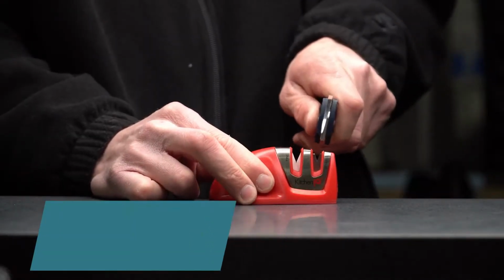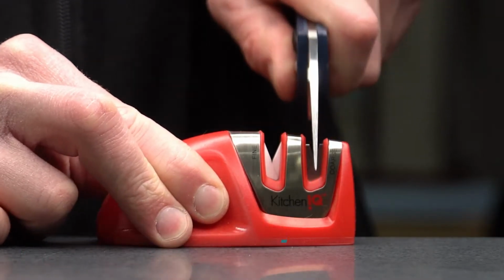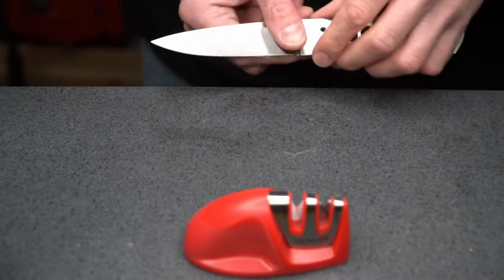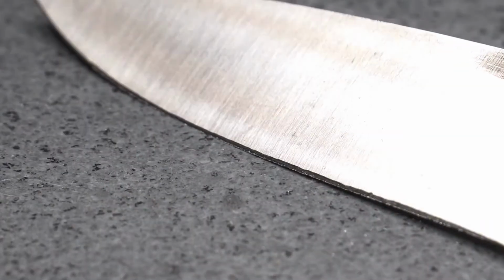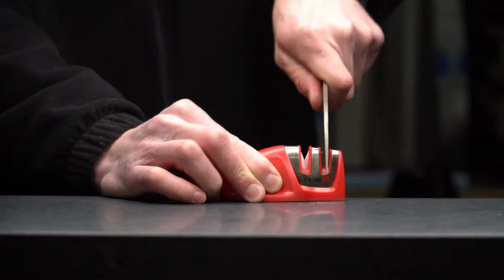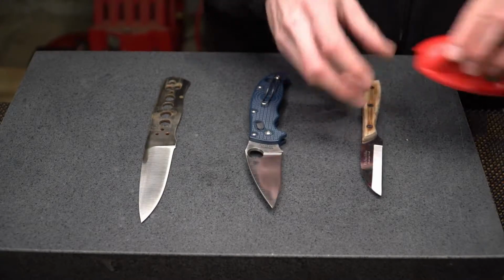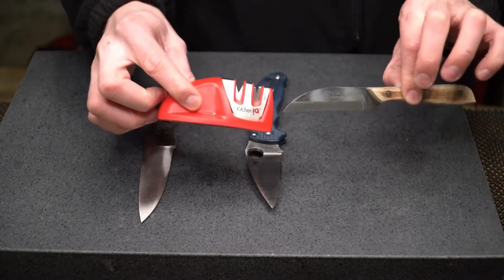Number 14. Knife Sharpener. Price $6. A knife stays sharper with a sharpener, resulting in better and cleaner slices. It's available in classic black as well as brighter hues like lime green and fire truck red. You should be confident that this will be an excellent addition to your kitchen, as it has nearly 10,000 ratings and an average of 4.3 stars.